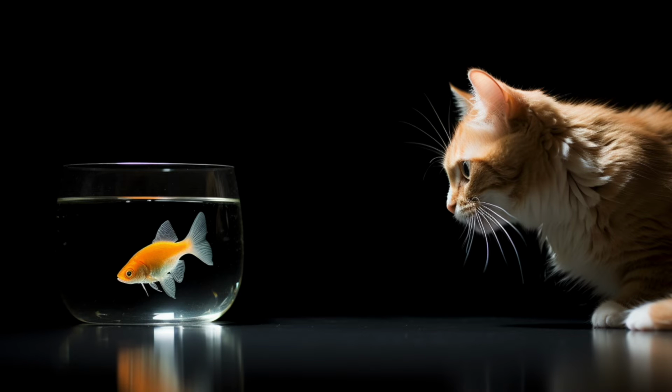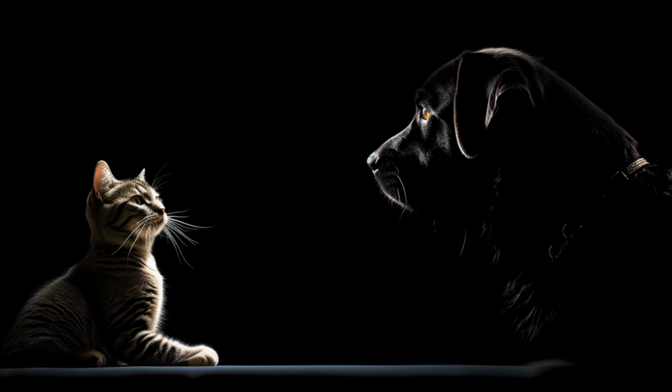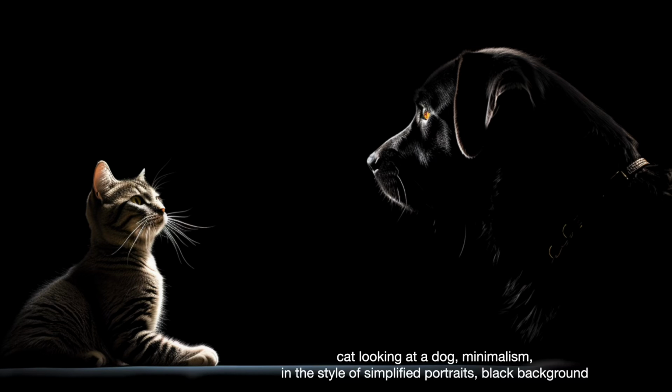And I thought this would make an interesting subject. So it's a cat looking at a goldfish. Again, minimalism in the style of simplified portraits with a black background. And along the same vein, there's a cat looking at a dog with the minimalism in the style of simplified portraits, black background.